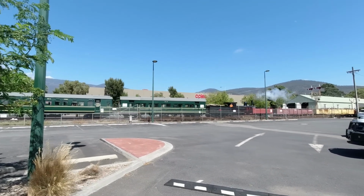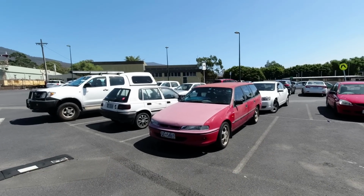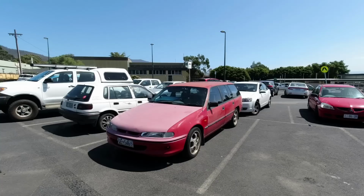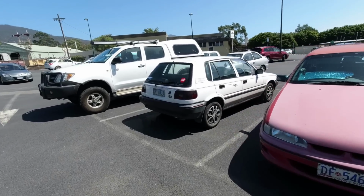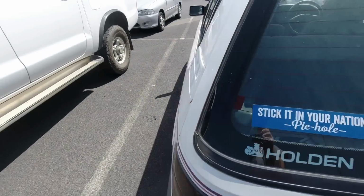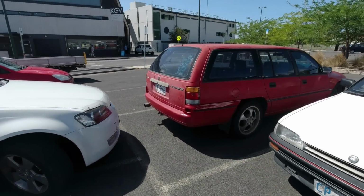As the steam train goes past, we've come out of the museum to look at the car park, and a nice triumvirate of Holdens here. And we've got the Commodore from the late 80s, early 90s here, the later design behind, and you're thinking, but that's a Toyota Corolla. But no, it's a Holden Nova, produced in the badge engineering period, which is quite amusing. But yeah, Holden wagon, as you can see, very stylish.